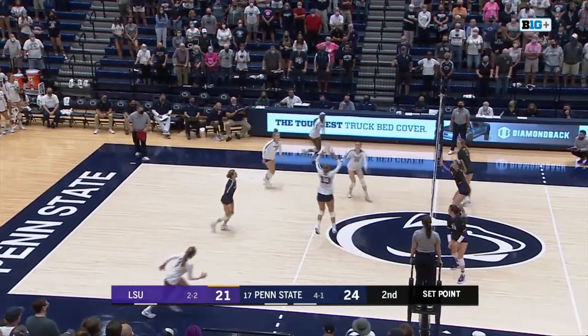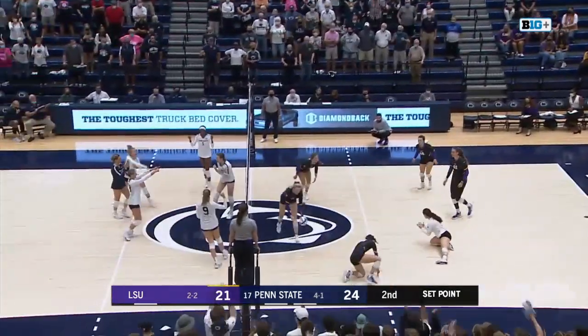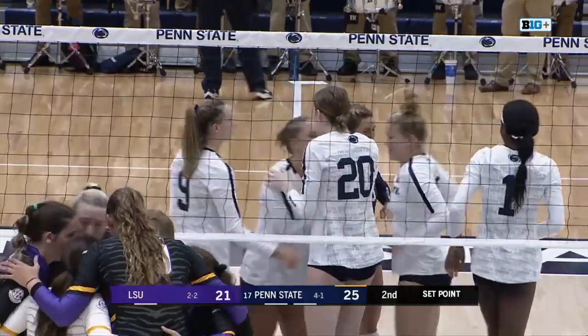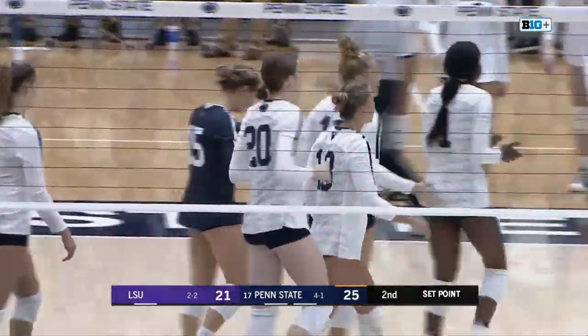Bonet sends it over, received by Kirshen. Quick set, Holland down the middle and off the arms of Reagan Chanchuli. And that'll do it for set number 2.